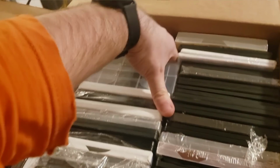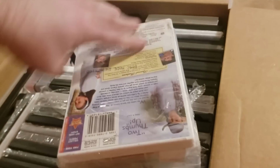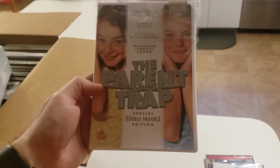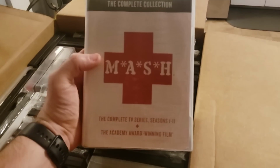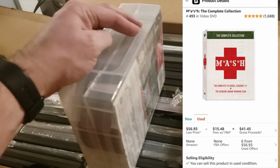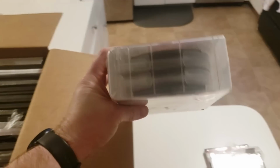Here we go. We got something big in here. We got a big box set. Let's see if I can get this out. Okay, first and foremost, the Parent Trap Special Double Trouble Edition. That actually I think is worth something. MASH, the complete collection. That's pretty sweet. Let's pop this open. I can't even get it open. I'm sure everything's in there. The case seems to be in great condition. So we'll set that off to the side.